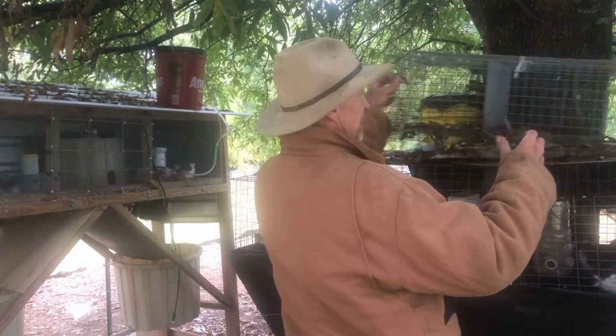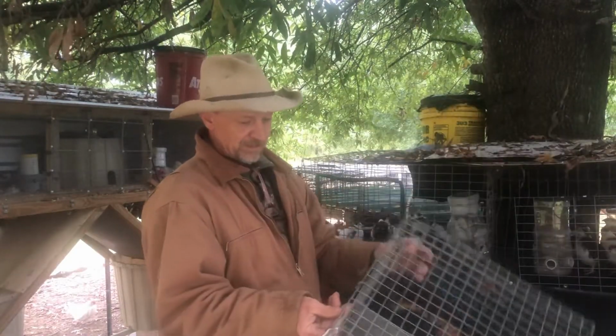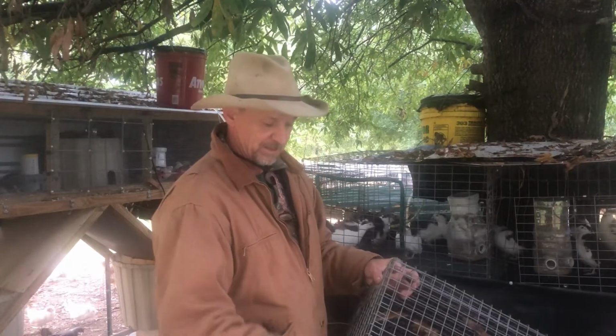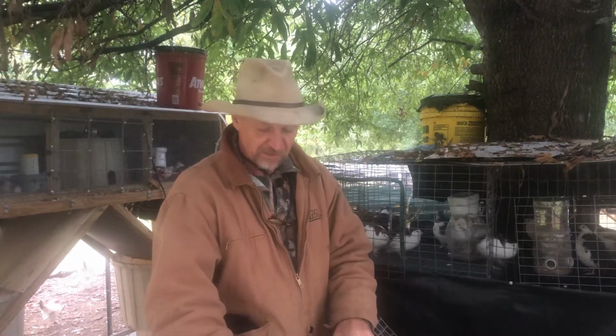So I keep a little carrying cage, I call it. This is the last cage they ever see. Whenever they get put in this cage, that's the last cage these fellas see. Next thing they see is the deep freeze or the grease.